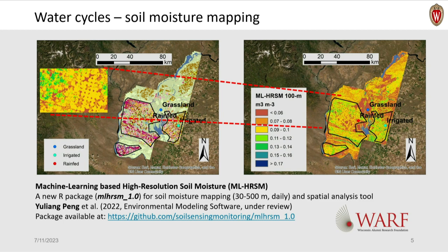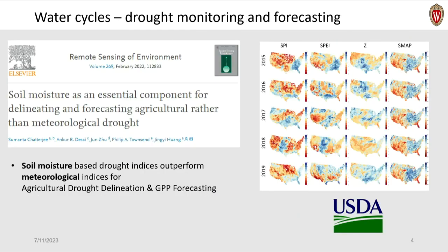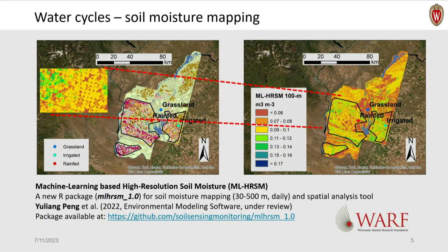So we picked a site in Washington State, in the Columbia Basin. If you take a look at the existing SMAP products, the finest resolution you can get is 1 kilometer or 3 kilometers. So you're going to have an underestimation of soil moisture because most of the pixels are masked as grassland. There's no irrigation activity apparent, but actually the landowners are putting a lot of water through irrigation. Our product picks up these signals from the fine-resolution satellite data inputs.